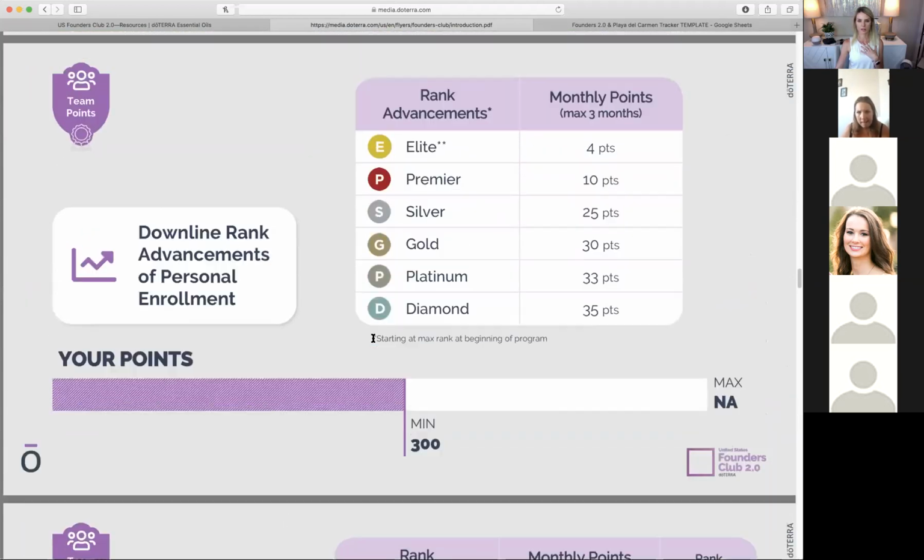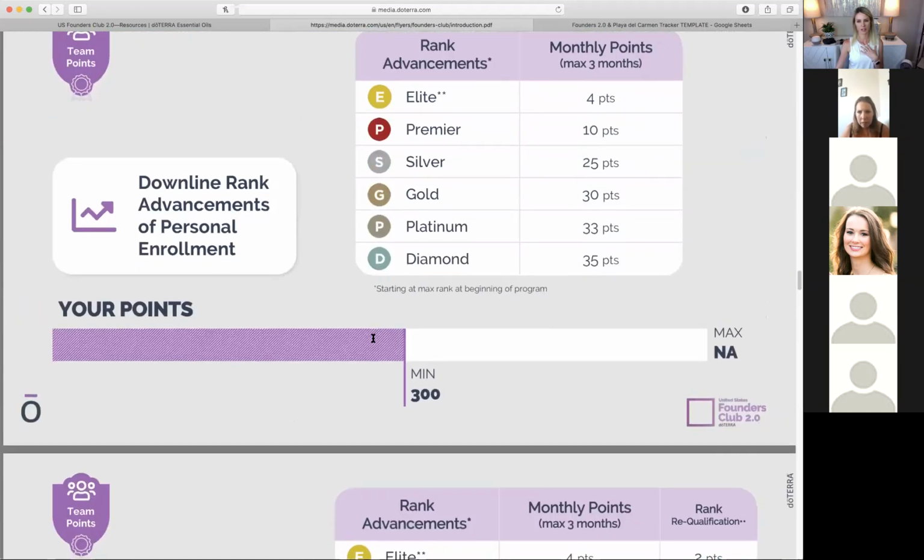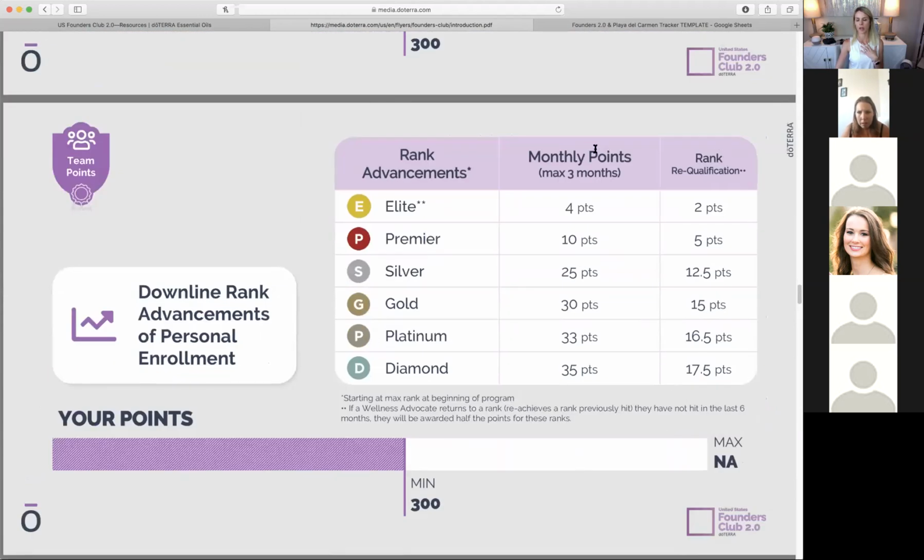This seems repetitive. Hold on. Team points, team points. Is that the same slide? Oh no, this is requalification. Okay, so say I have somebody underneath me who has hit silver before, but they've fallen back to premier. So this just shows you it's the same rules around your downline re-ranking. If they've hit a rank before, ever in their doTERRA lifespan, and they're re-ranking, then they would get the half points. If they hit in April, and then they hit again in May and June, they would get 2 months of the re-ranking qualifications, okay?